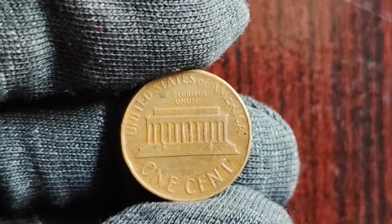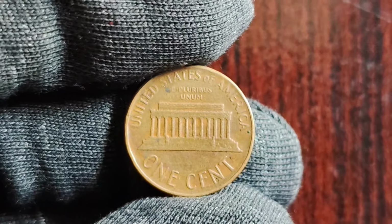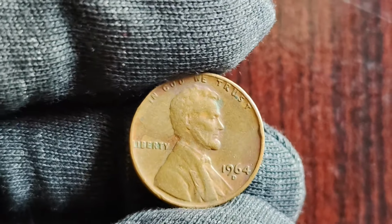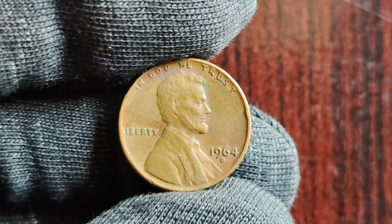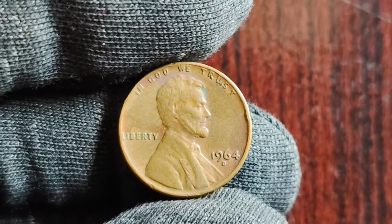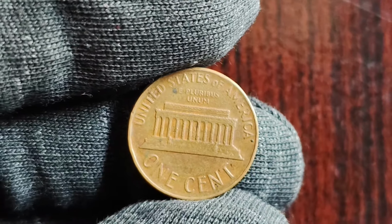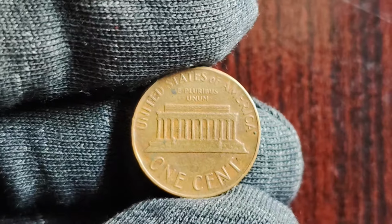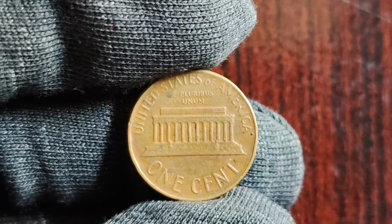To truly appreciate the value of the 1964D Lincoln penny, we first need to understand its historical context. The Lincoln penny was first issued in 1909 to commemorate the 100th anniversary of President Abraham Lincoln's birth. Over the years, the design has undergone several changes, but the penny has remained a beloved staple of American currency. In 1964, the U.S. Mint produced a massive number of pennies, thanks to the high demand for coins during that time. The D Mint mark indicates that these pennies were struck at the Denver Mint, which produced over 1.7 billion Lincoln pennies that year.